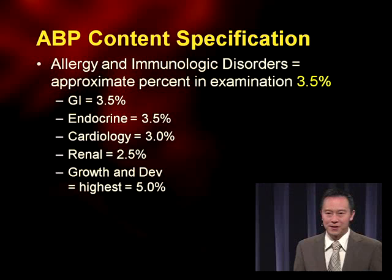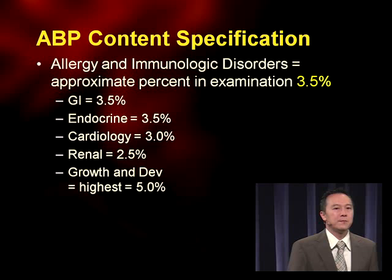Okay. So why is allergy and immunology really important? Well, if you look at the American Board of Pediatrics content specifications, about 3.5% of all the questions are going to be from allergy and immunology. That may not sound like a lot, but if you look at some of the other topics, like GI or endocrinology, it ranks pretty high in terms of the percent of questions. That's far more than cardiology or renal, but of course the highest one is growth and development.